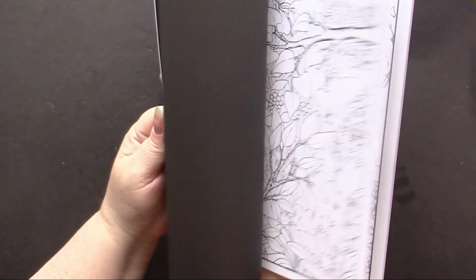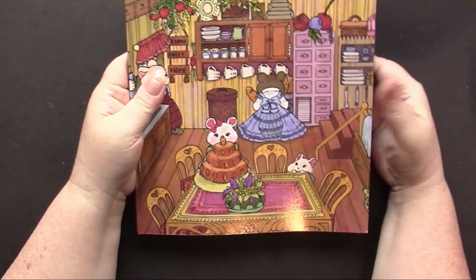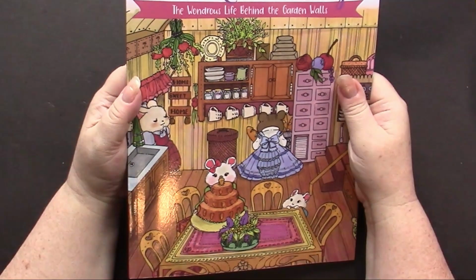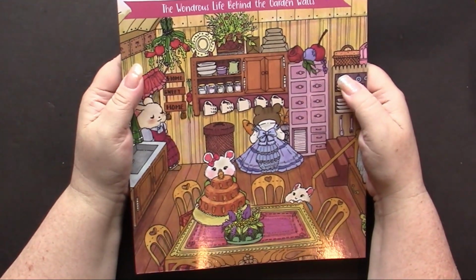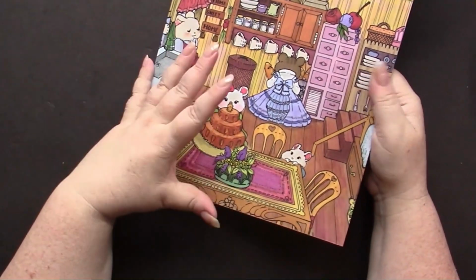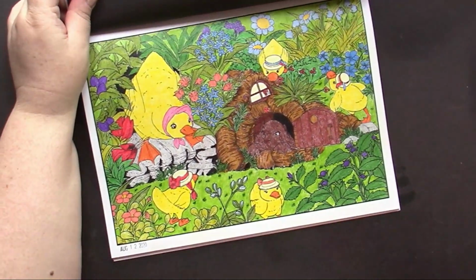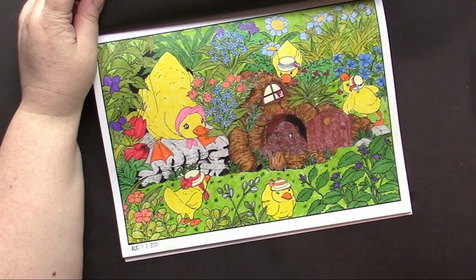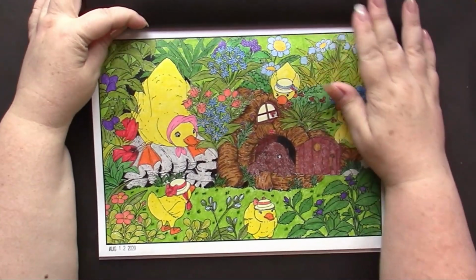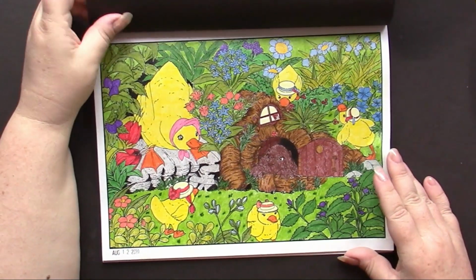Okay, so I did a picture out of this book. There we are. This is one of the Serene Little Village books from Julia Rivers. This one is called The Wondrous Life Behind the Garden Walls. So each picture features different animals. And I did this one in the Artezas. Yeah, that's all. Nothing fancy on here. Just straight coloring with the Arteza Expert pencils. So I really enjoyed that.